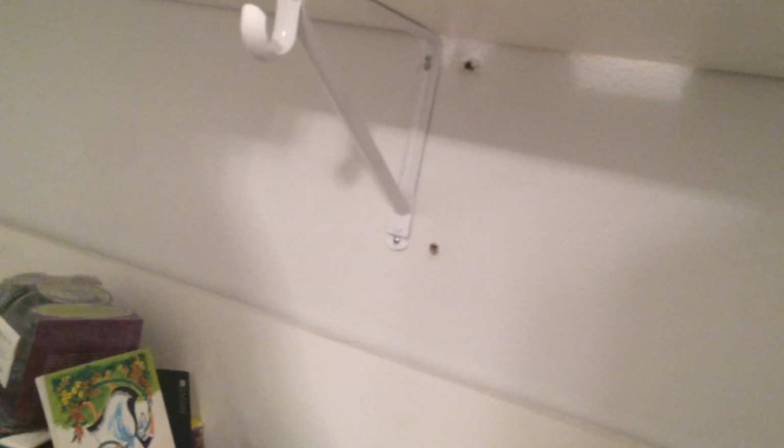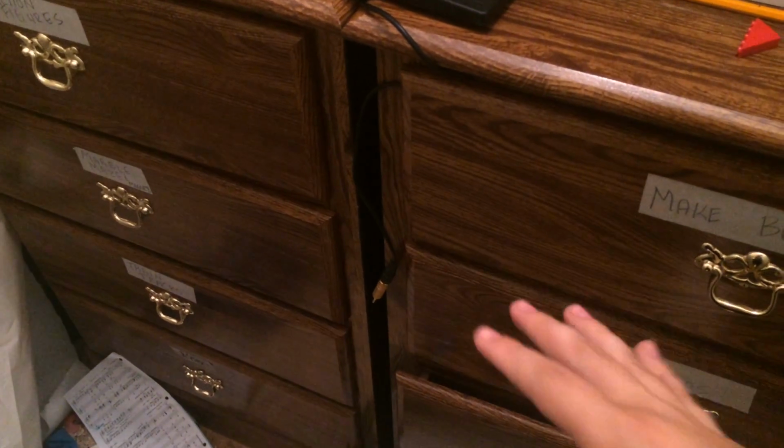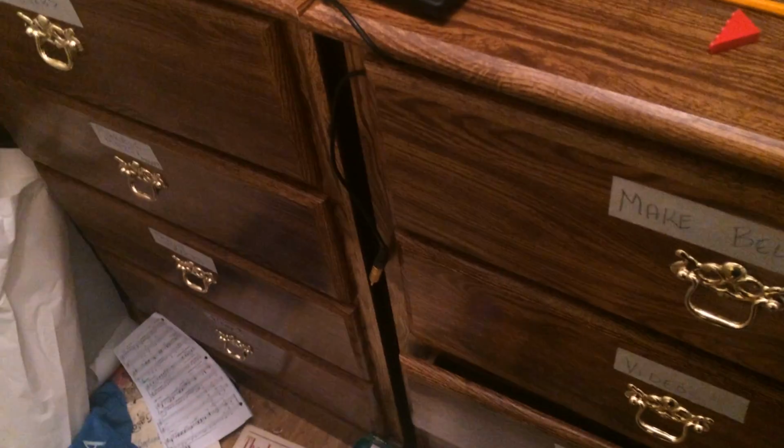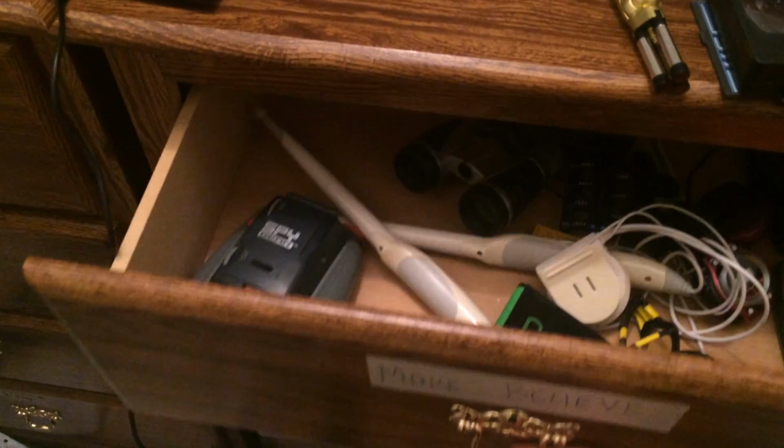So let's go ahead and put this back. Now I want to show you these drawers. So we got these. These are all labeled with different things that there's basically nothing in them that has anything to do with the labels anymore. So we got the make-believe drawer. What do we have in here?